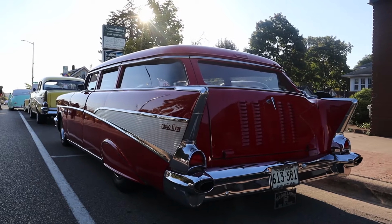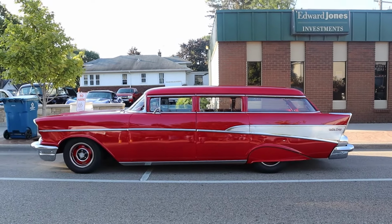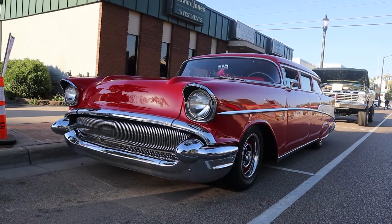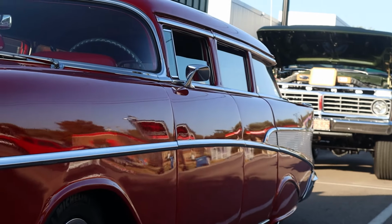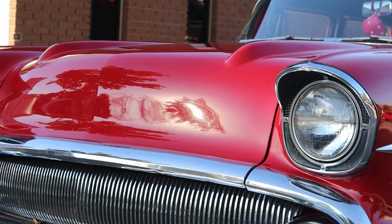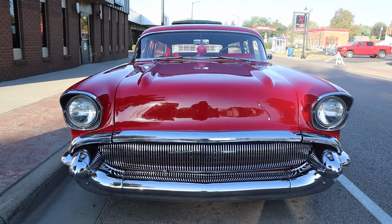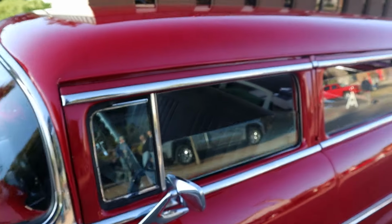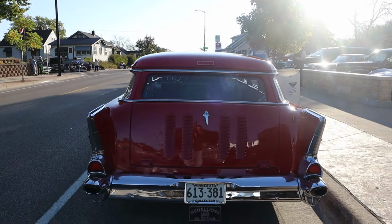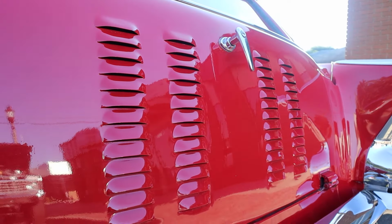Somebody's revving her up out there. Oh my gosh, this wagon's insane. This is a beautiful wagon. I don't know if I've seen a 57 chopped wagon before. This looks pretty slick. I love that. It's got the little vents in there.